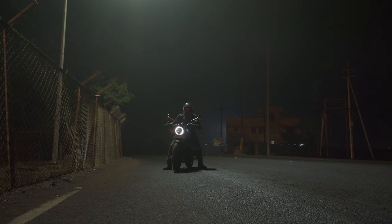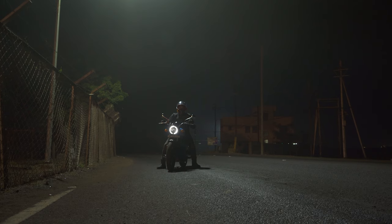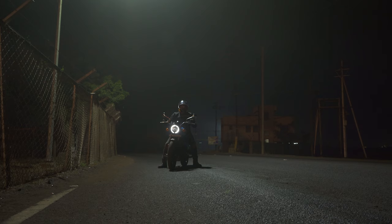Taking a quick 2-minute break by the street, then we'll go ahead to my destination. I have to catch the sunrise, you know. Just another hour of ride and then we'll be there.